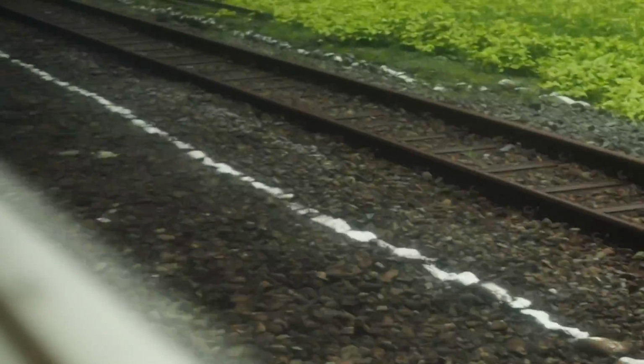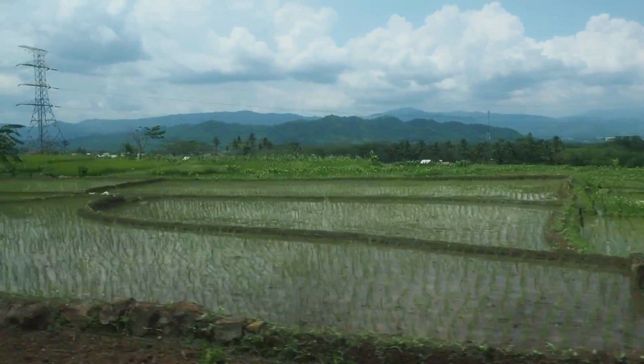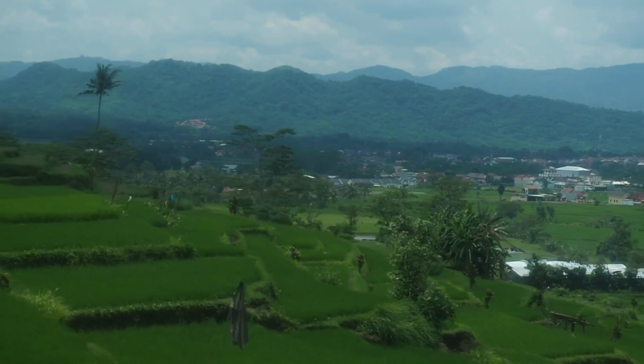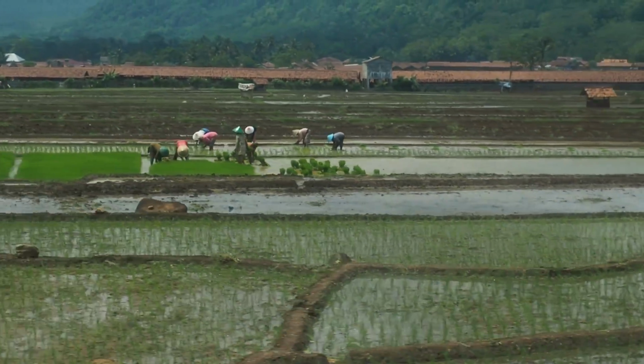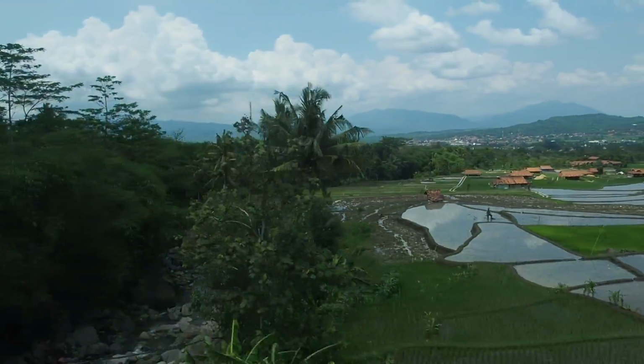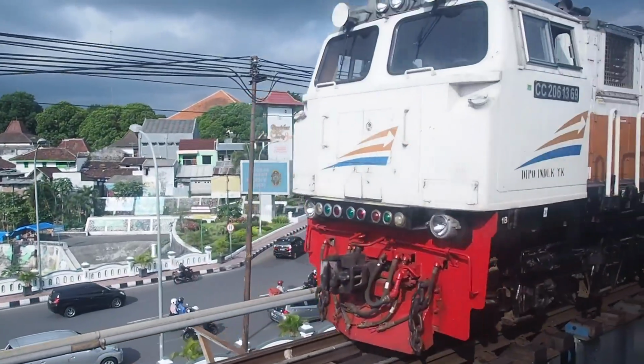We took the train from the Indonesian capital Jakarta in West Java to Yogyakarta in Central Java. The views of rice paddies against a mountainous backdrop were just breathtaking. The journey took around 6 hours and was quite comfortable.